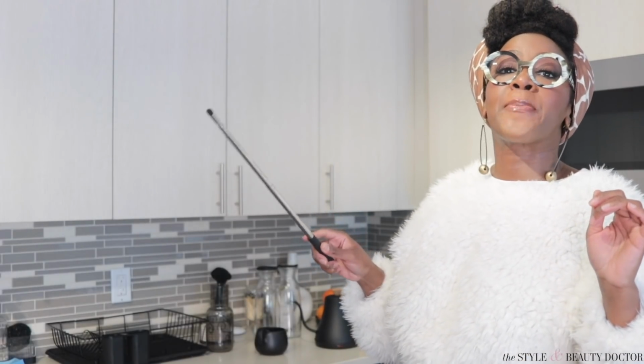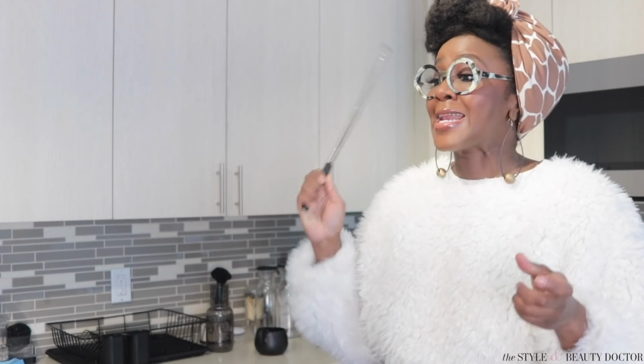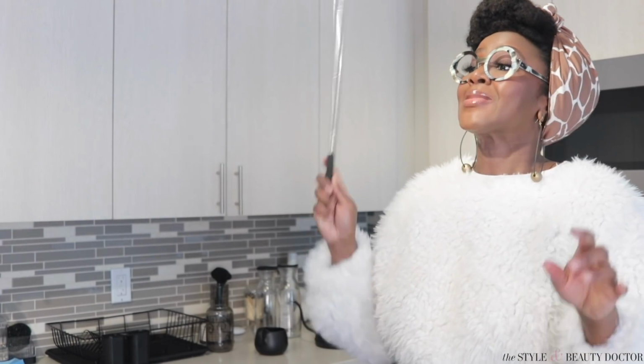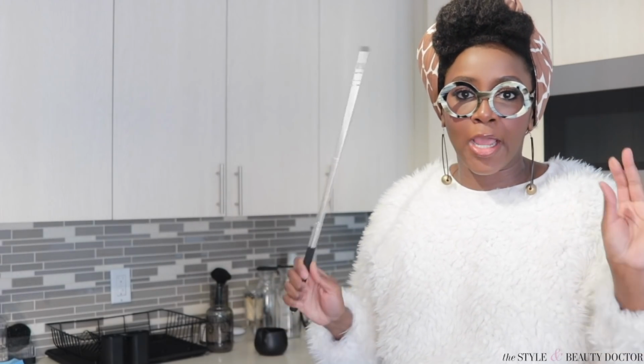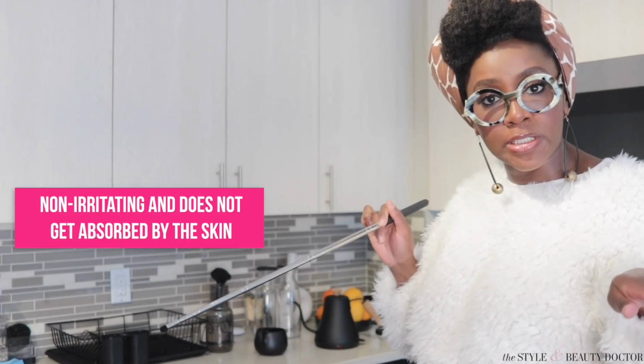Well, for one, it prevents transepidermal water loss, which is a term that means the skin has a hard time holding on to the hydration that it desperately needs. Now that transepidermal water loss is prevalent in people of color, but it also has an uptick during these cold, dry winters. And it's especially an issue if you're someone with skin conditions like eczema. It's also non-irritating and does not get absorbed into the skin, and it does not clog pores.